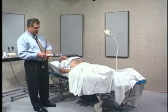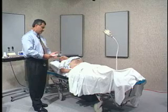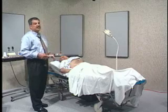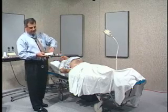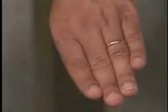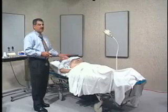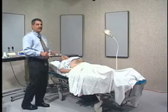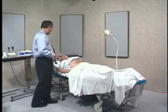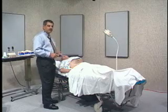So I've measured my palm, actually fingers, and from my pinky finger to my index finger is 8 centimeters. So I know that when I percuss or palpate an abnormality, if I put my hand flat on the abdomen, that's 8 centimeters. And then I can modify that based on the size of the structure that I'm examining. So I never carry a ruler anymore. I just carry my fingers.